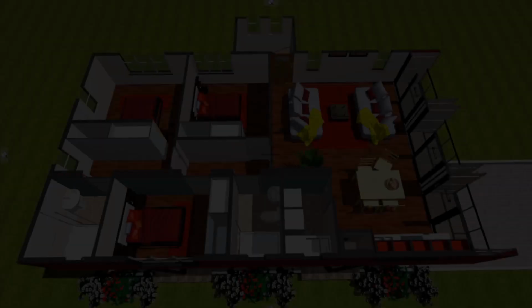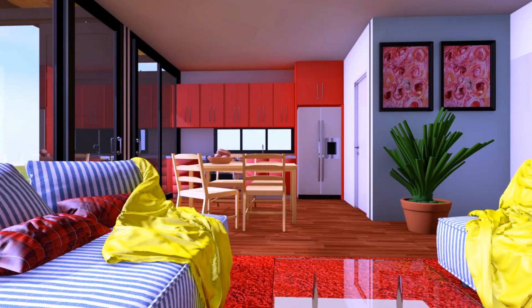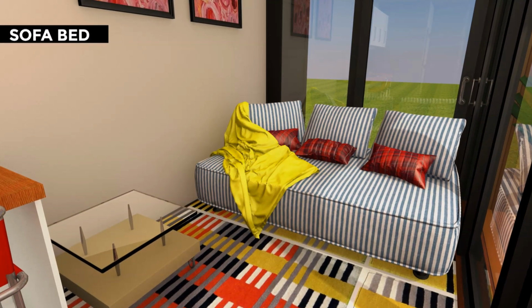Insulation and temperature control is also an important aspect of shipping container living. You need to use a good insulation material to make the indoor temperature of your shipping container house habitable.